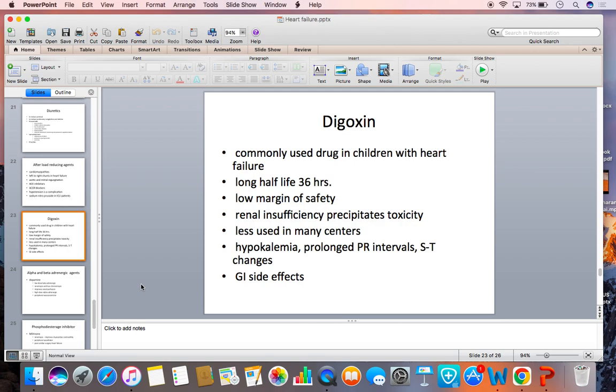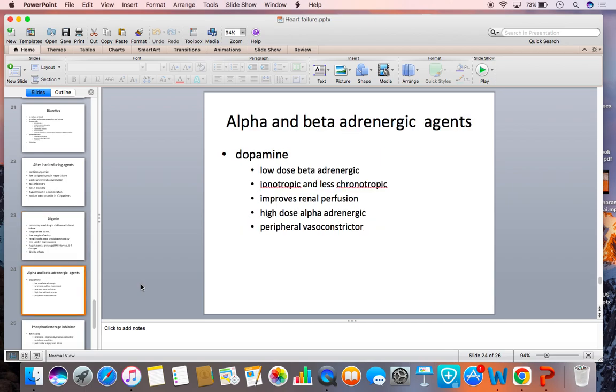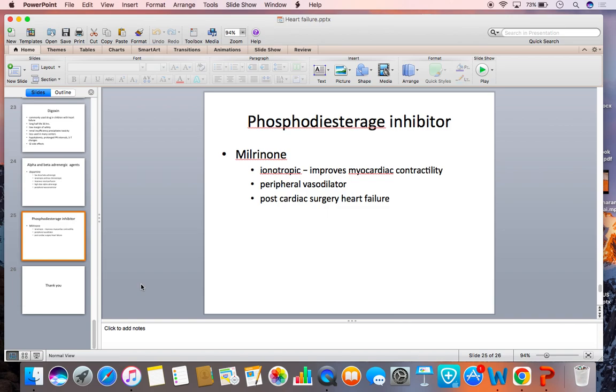ICU patients. Digoxin is commonly used in children with heart failure. But monitor the side effects like hypokalemia, prolonged PR interval, ST changes, etc. Sometimes there will be GI side effects which have to be attended to. Coming to dopamine, other beta-adrenergic agents we use in resistant heart failure. By and large, children are managed with the diuretics and digoxin, and on most occasions children will improve. Only resistant cases are admitted into the PICU in order to get the other protocols to manage the refractory heart failure.